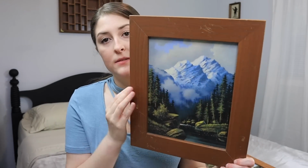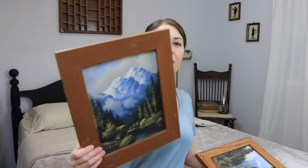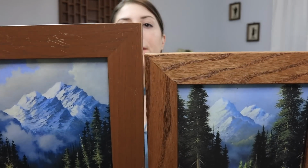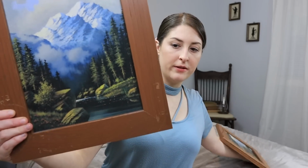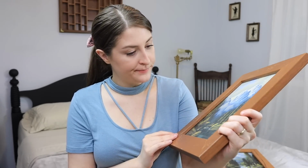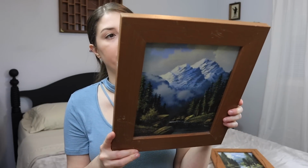Really beautiful mountains in the back here. And as you can see, the frame is like, I don't know if it's painted or stained differently. I'm not sure why, but this one has some scratches on it because of that. It's like scratched the finish, but I think it could be easy to fix if you just sanded it down and possibly restained it or just left it natural.